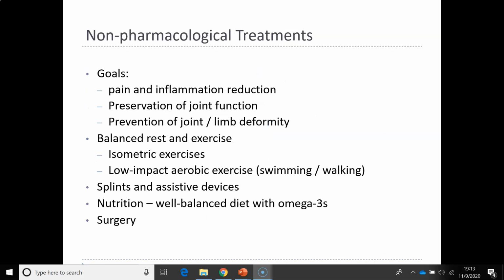Other non-pharmacological treatments have the goal of pain and inflammation reduction and preservation of joint function, and balance and rest. A lot of times they use isometric exercises. They'll use low-impact aerobic exercises. A lot of times they will do swimming or walking or even water walking, where they just walk across a low pool. They will use splints or assistive devices. Make sure that they have a well-balanced diet with omega-3s. And sometimes the patients will require surgery for joint replacement.